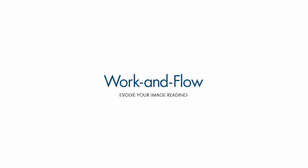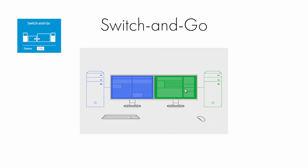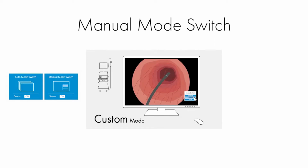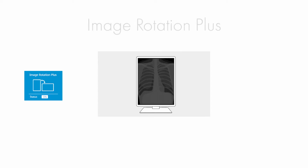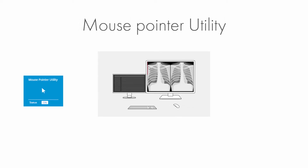AZO's unique Work and Flow technology assists with workflow complexity. Key functions of Work and Flow include Hide and Seek for quick information referencing, Switch and Go, which is the built-in KVM feature, Point and Focus for quick and easy targeted area focus, manual mode switch, image rotation plus, auto brightness switch, and the mouse pointer utility.